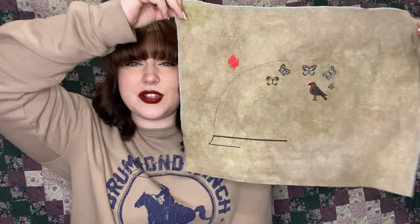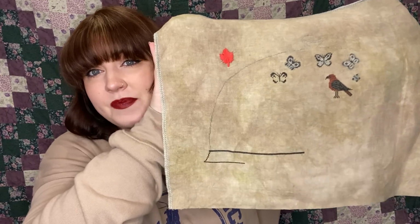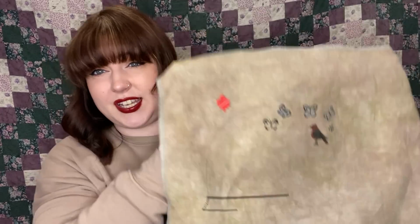It doesn't look like I did a lot, and I've only worked on this for one day in the last 2 weeks, so it really hasn't been a lot of stitching. But sometimes filling in long lines of border just takes forever, and this border right here is 2 stitches thick. Oh my gosh, it is 2 stitches thick. This one's 1 stitch, and so it was a lot of just one line of border.